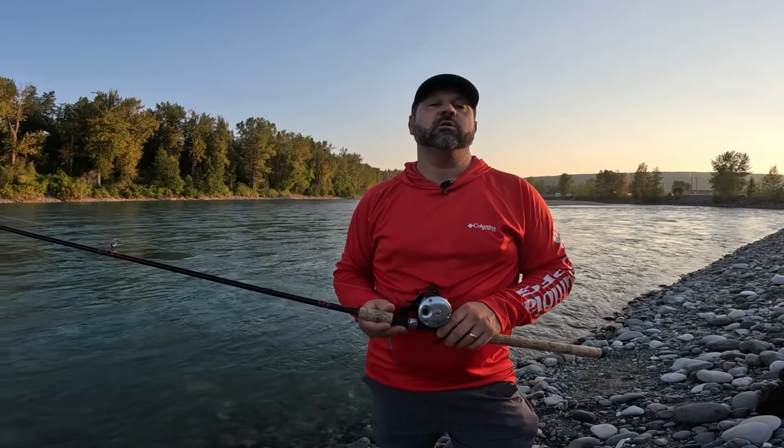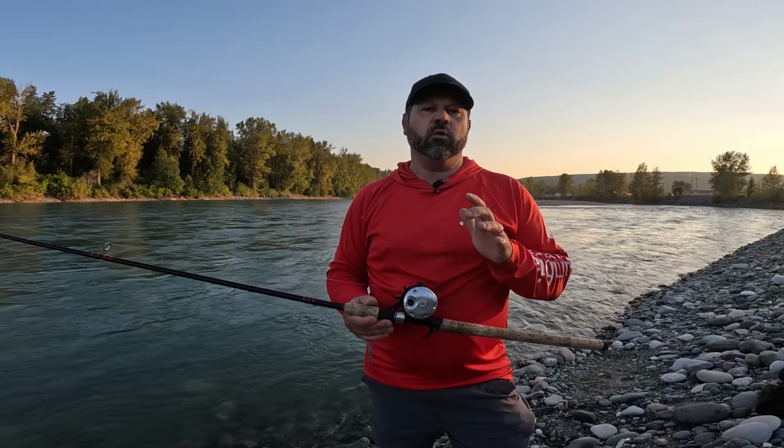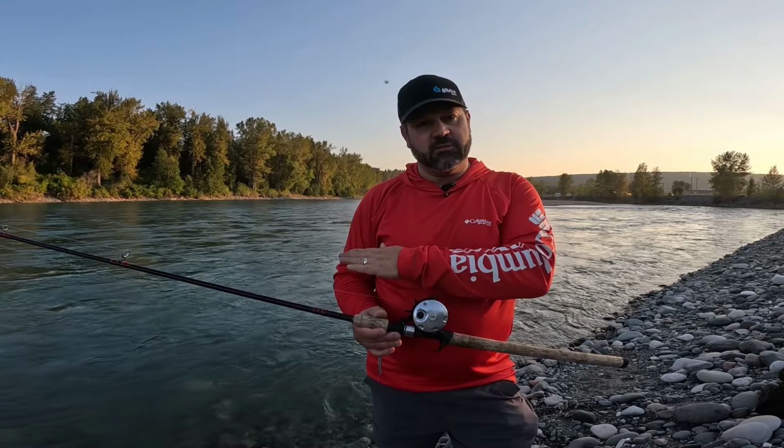Okay, so a lot of people ask me what I use for salmon fishing. There's many different ways to fish for salmon. Today I am going to be bottom bouncing, and I actually might try float fishing in this spot.